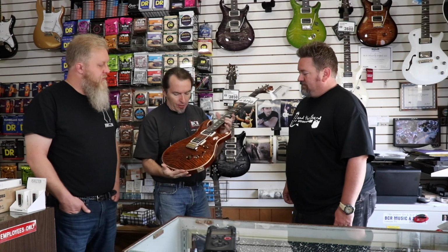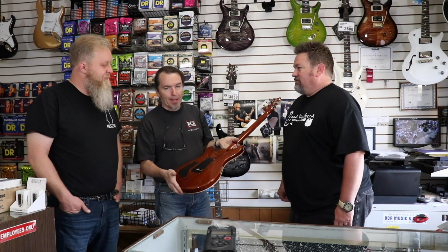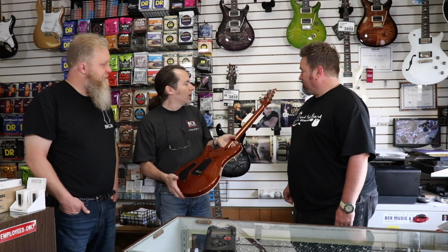You hear about 10 tops a lot. There's a little 10 right here on a 10 top, and the 10 denotes exceptional figuring on the top. This is very much, this might even be an 11. Goes to 11. Absolutely fabulous guitars.